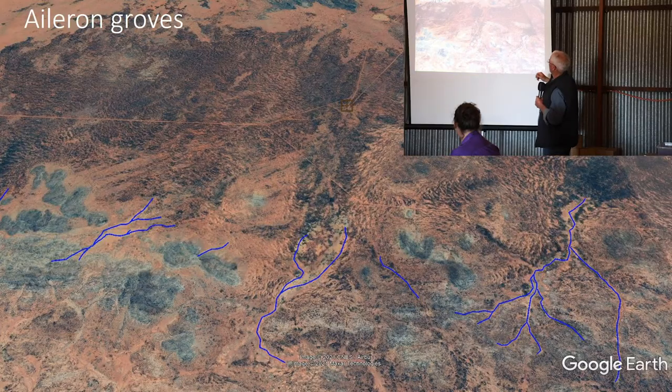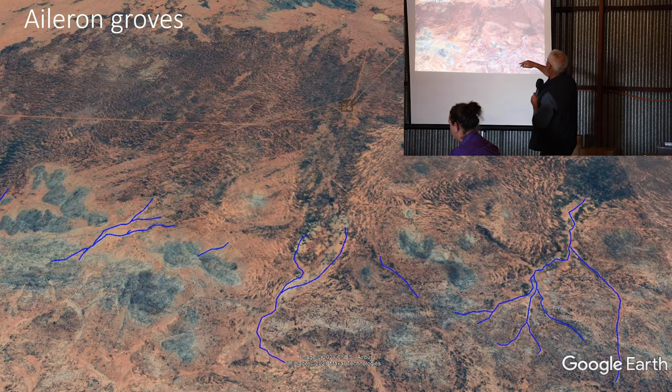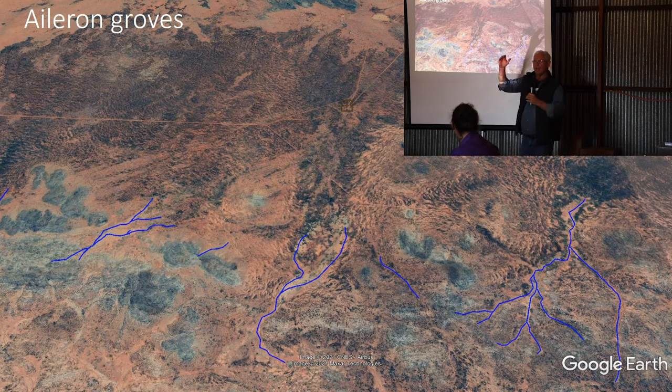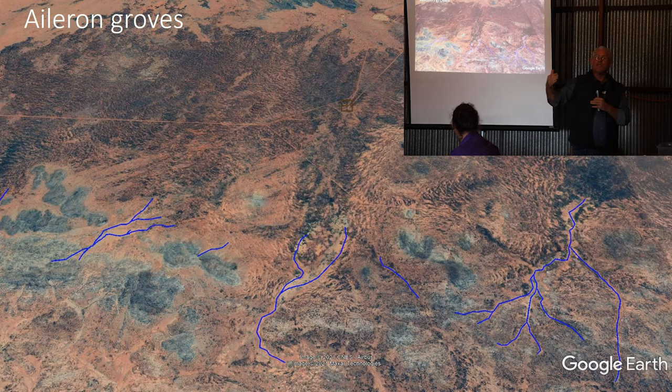Next one, thanks. So here, this is Aileron. Can't quite remember exactly where we are here. We're probably a bit over that way. So you can see the pattern of the mulga groves coming off there, and they're actually pretty good and healthy and intact. There's a few problems. We get a bit of erosion creeks coming in, but when I look at these, they are very intact and better than I might see in Western Australia.